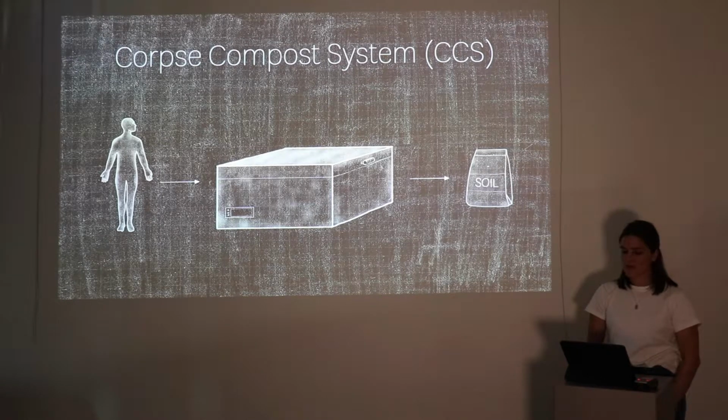The Martian colony uses the CCS to process corpses in a non-wasteful manner. To do this, corpses are placed in a sealed, pressure-controlled environment with adequate conditions in temperature and humidity for microbes to survive and break down the tissue in a couple of weeks. This system would be an essential protocol for ensuring the survival of Liv's society.